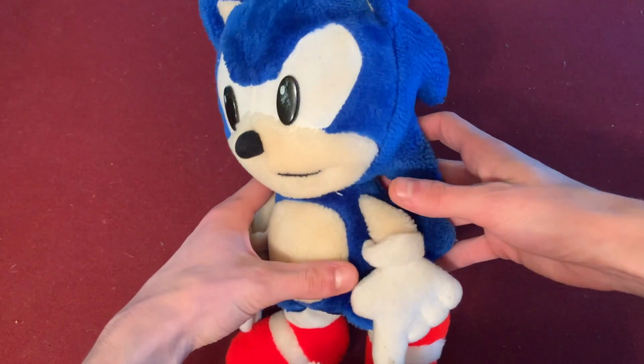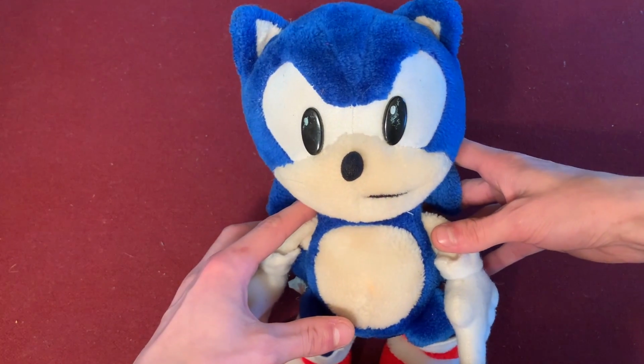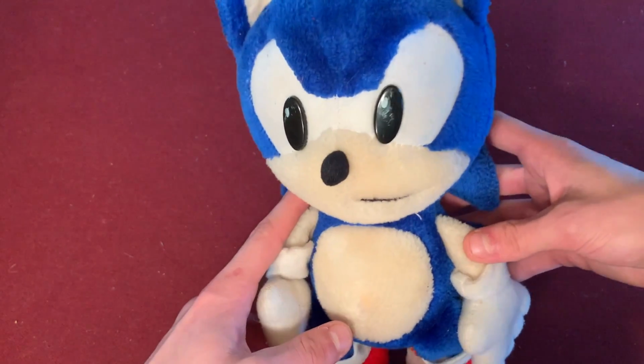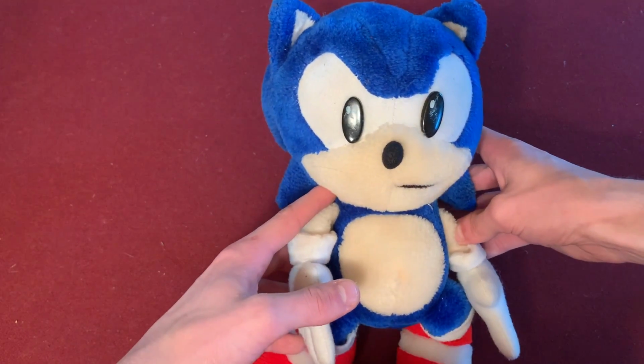First of all, for some reason, this plush seems to be super rare. I've only seen one other one of these on eBay before, and it was a really long time ago. And you can hardly even find any pictures of it on Google Images, and that's just crazy to me. So I've come to the conclusion that this thing is just super rare.